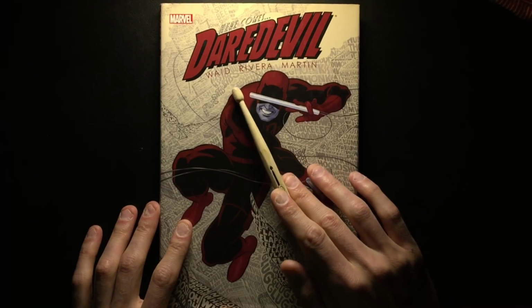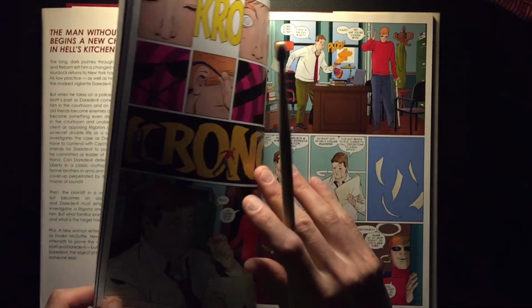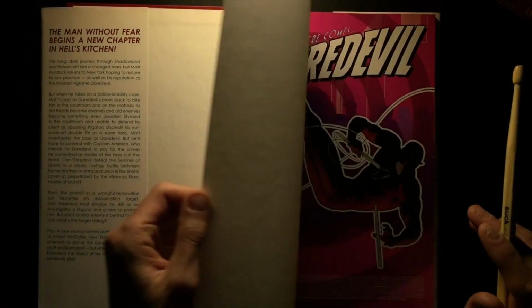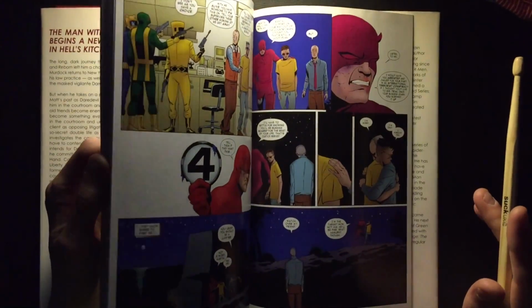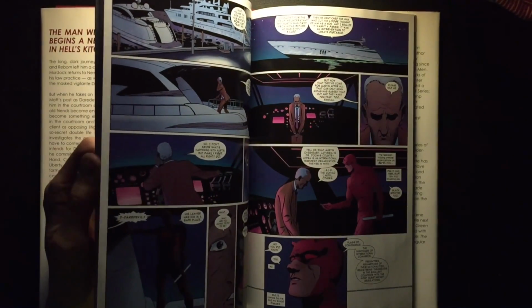Next, Daredevil by Mark Waid. And although this is done by Rivera, the artist that did the most art on this run was Chris Samnee. But it started with Rivera. I did a look through of all the issues in this run in one of my first couple of videos, but I couldn't leave it out.